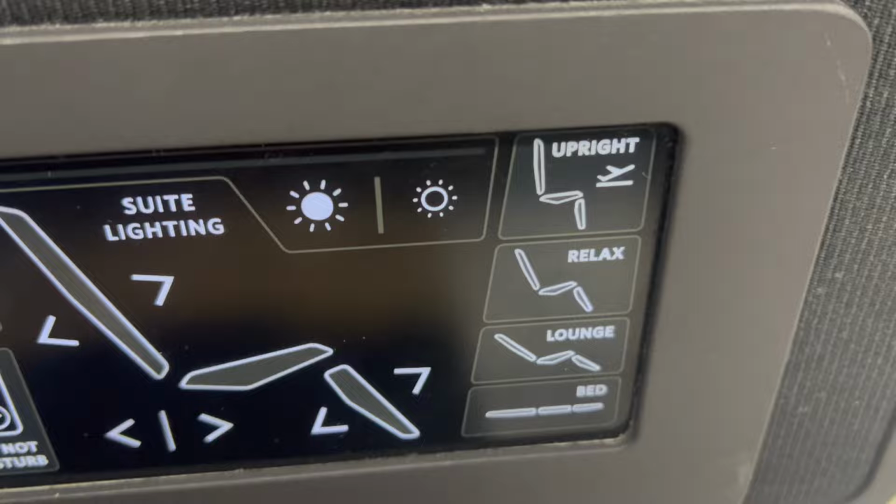Beneath that, we'll find the tray table, which pops out with one push of this button. Fold it out to deploy the table, and then fold it over and put it back into its area to stow the table for taxi, takeoff, and landing. Beneath that, we have some seat controls, and we have more seat controls to the side of the seat, and you can also control your Delta One suite's lighting. There are many different seat modes, which we will test out later on in the video.